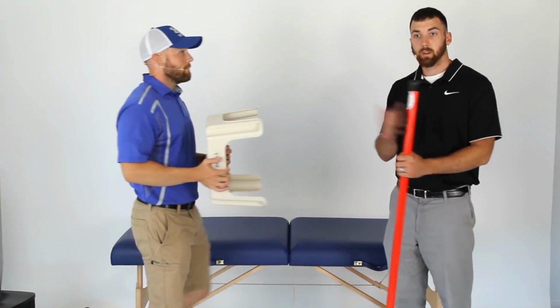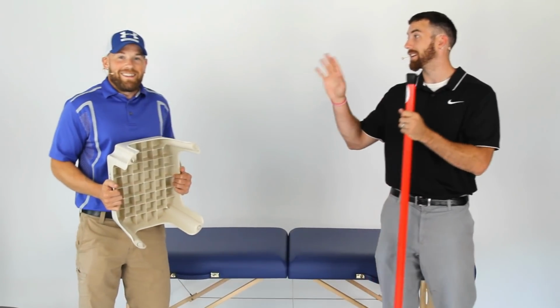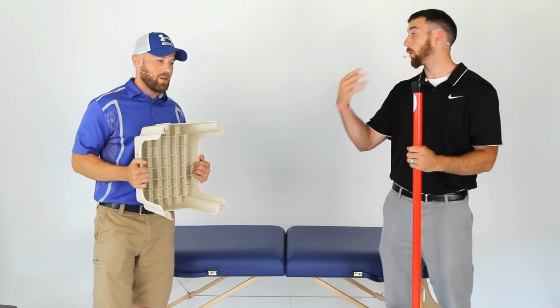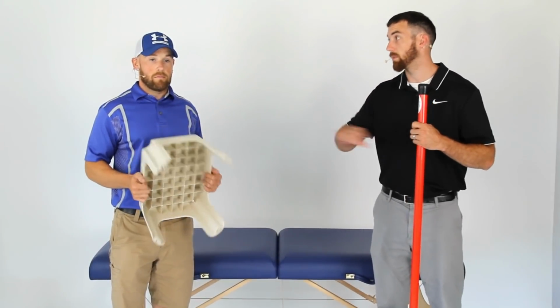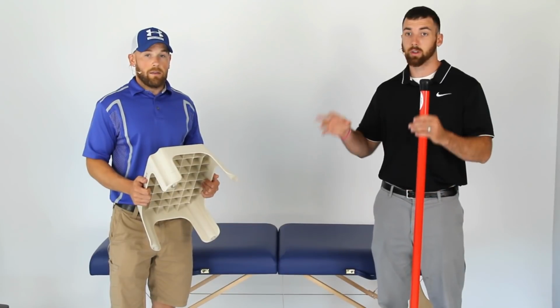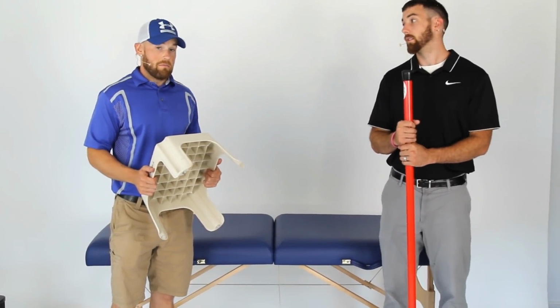Number 8. One more thing. Don't rush getting rid of your walker, or whatever you're using. You need to use that until your hobble is completely gone and pain is under control. Don't rush it. And don't try to walk too much too fast. We'll get into that later.